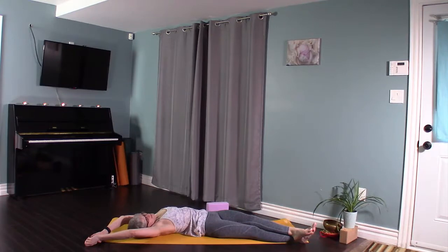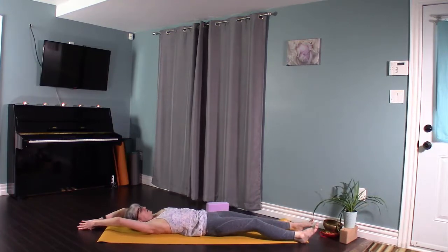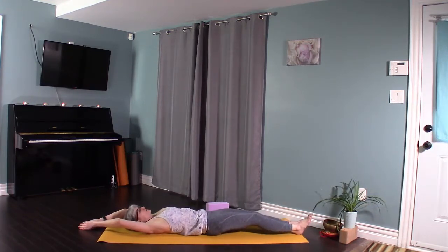One more big old breath in here. On our exhale, we'll go ahead and bring our hands back to center, and then our feet back to center. Shimmy to make sure we're nice and straight again. And then take it to the other side.